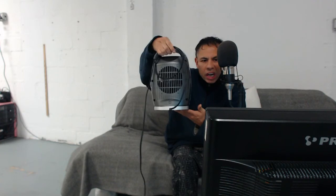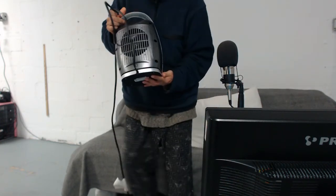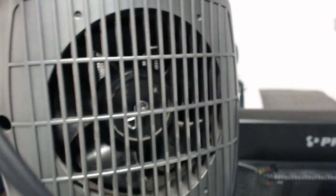You can even see it. I don't know if you can see it on camera. I might be able to show it to you. I don't know. Some of the dust is since I've used it. Oh, I've only used it for a few weeks, so some of the dust. But nah, when I first opened the box, even on the fan, there was some dust caked on. But hey, it works, man.